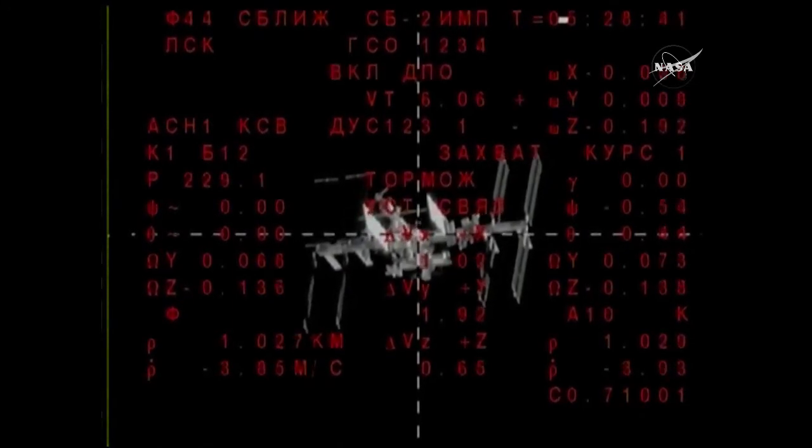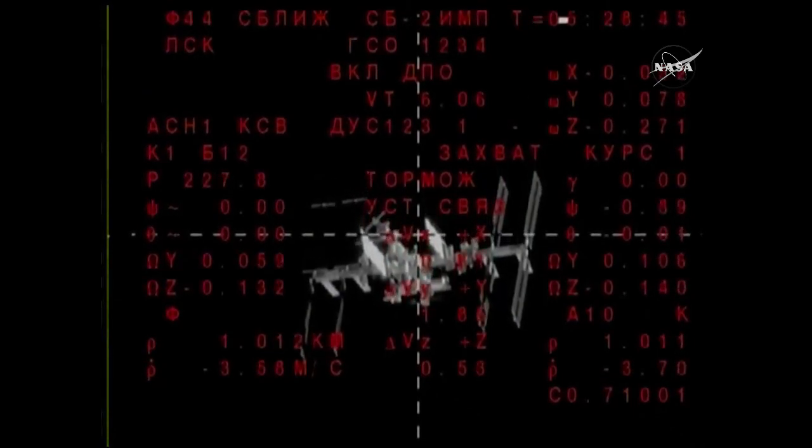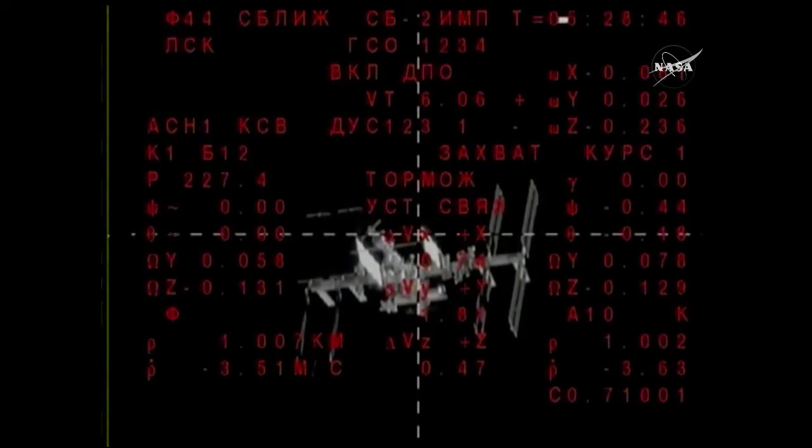Range 1 kilometer. The DPO activation is confirmed. Copy.